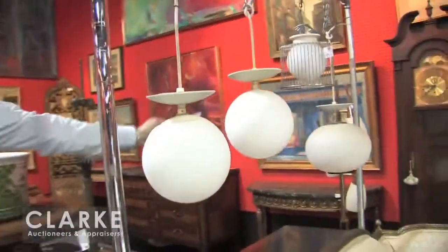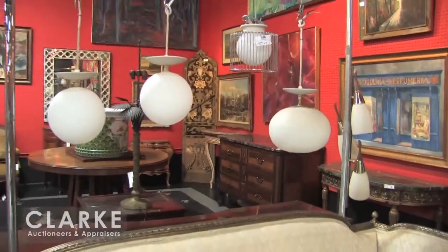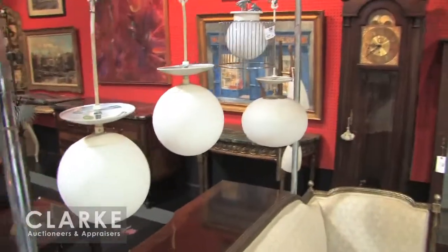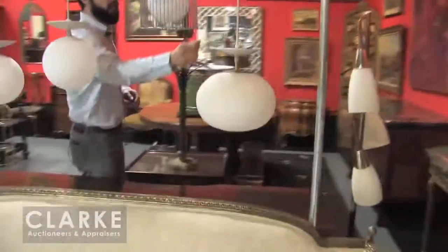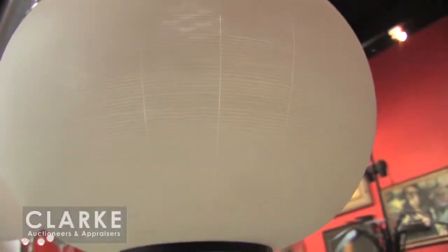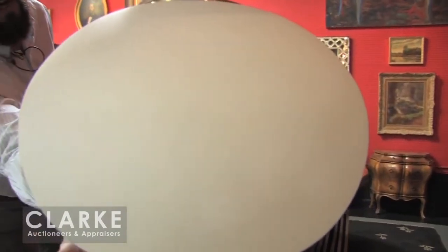1, 2, 3, 4 shades will also be in a lot with a table, a floor lamp that you can see in the end, and a small table lamp that also has a globe shade, but that table lamp has an acrylic shade. These are all frosted glass. This one on the end you might want to focus on, Steve. It's particularly nice with the Lightolier tag on the inside. There's also a perforated brass cap on the top and longitude and latitude lines etched into it with a very nice detail and a brass cap on the bottom. It's a very nice shade.